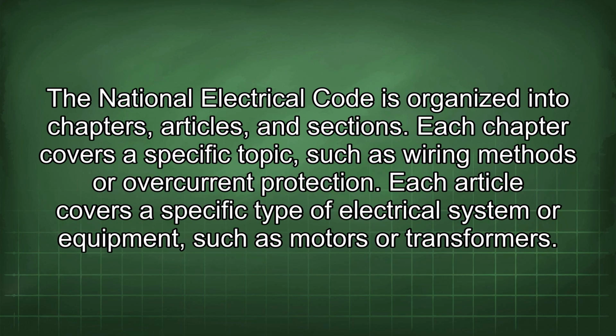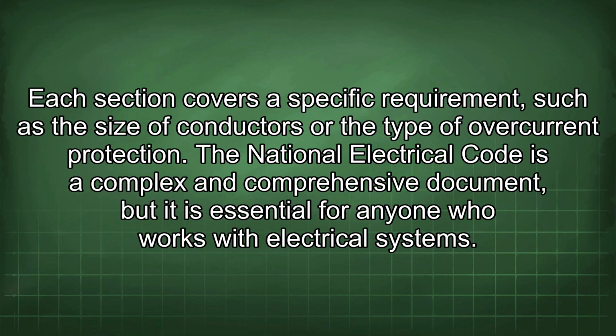The National Electrical Code is organized into chapters, articles, and sections. Each chapter covers a specific topic, such as wiring methods or overcurrent protection. Each article covers a specific type of electrical system or equipment, such as motors or transformers. Each section covers a specific requirement, such as the size of conductors or the type of overcurrent protection.